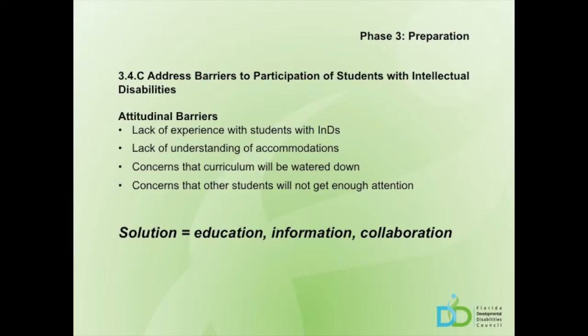Teams may also find there are attitudes and misconceptions that can effectively bar students with intellectual disabilities from enrolling in a PSAV program. For example, faculty members and administrators may be concerned that the student will not be able to do the required work, that the student will take too much of the instructor's time, or that the curriculum will have to be watered down. The main way to address these concerns is by educating colleagues about the needs and abilities of students with intellectual disabilities, the use of accommodations for students with disabilities, and the supports that the program will provide to students and PSAV instructors.